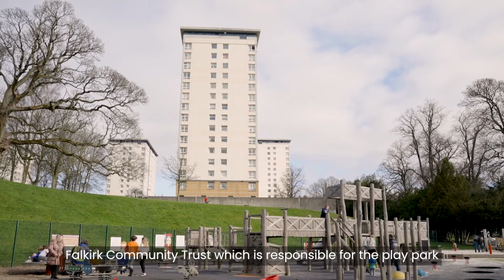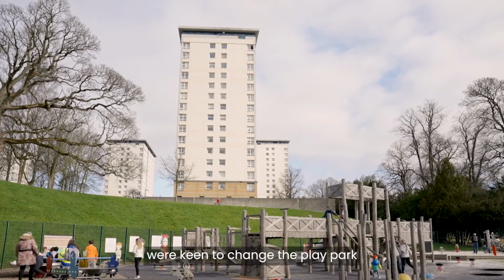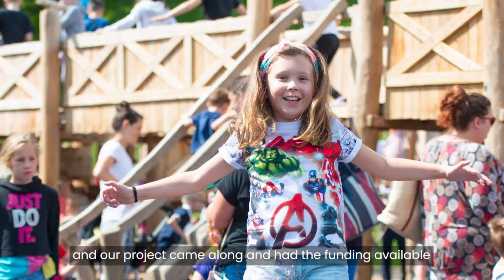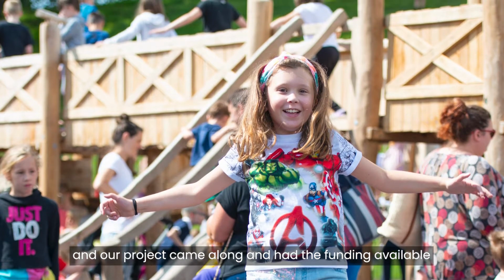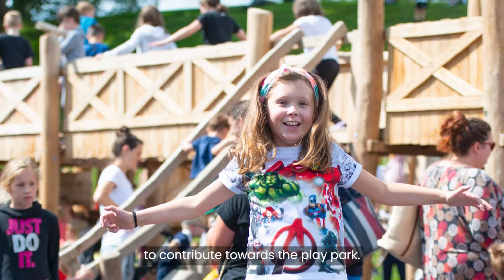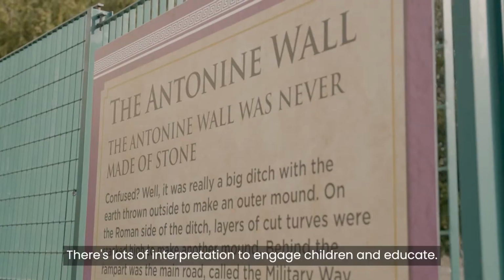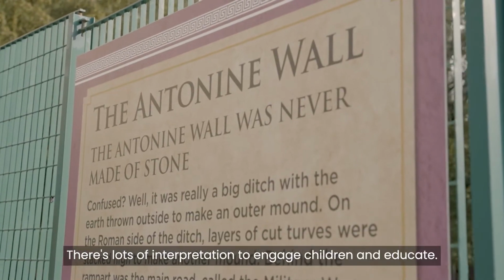Falkirk Community Trust, which is responsible for the play park, were keen to change it, and our project came along and had the funding available to contribute towards the play park. There's lots of interpretation to engage children and educate.